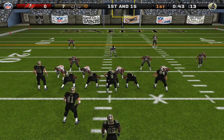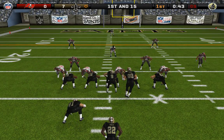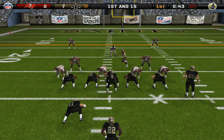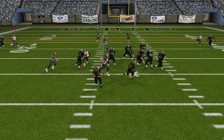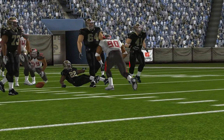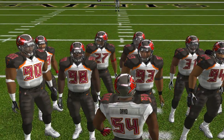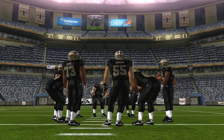Nickelback in this time. Brees with a man in motion. Let's go. With a counter play. Johnson is there for the tackle at the 27-yard line. I know they didn't get much, but it's all about making the defense respect the fact that you're willing to run.